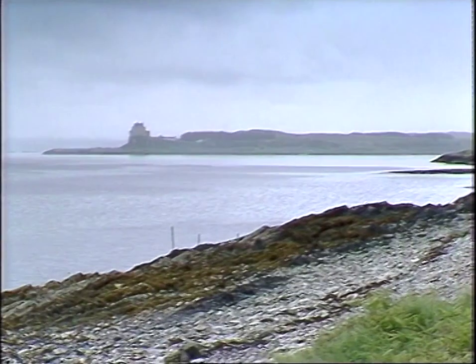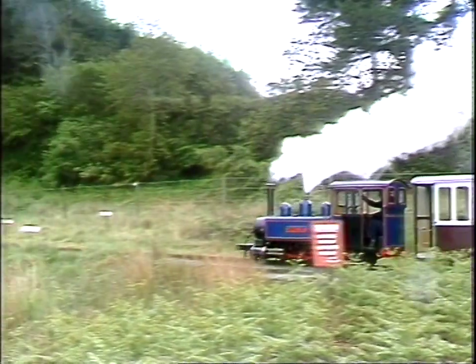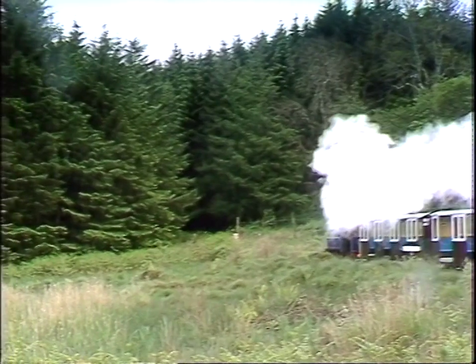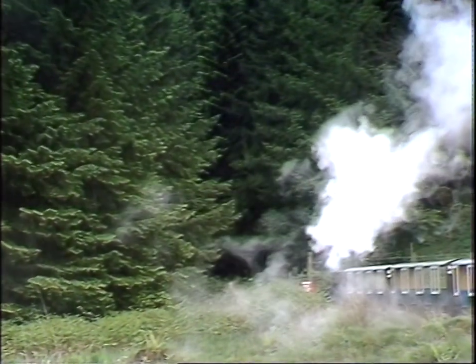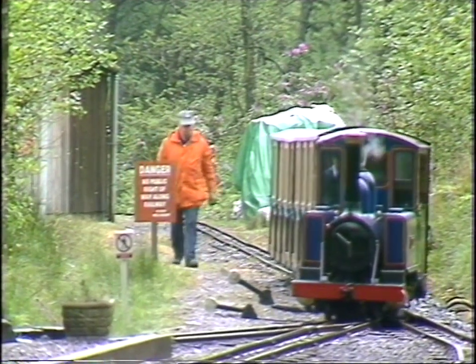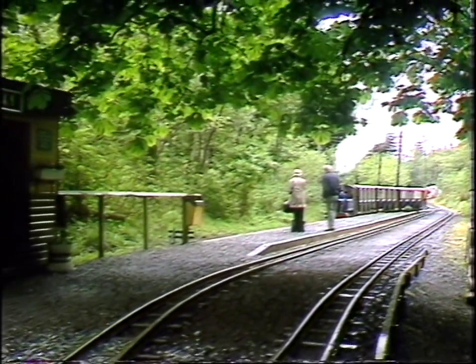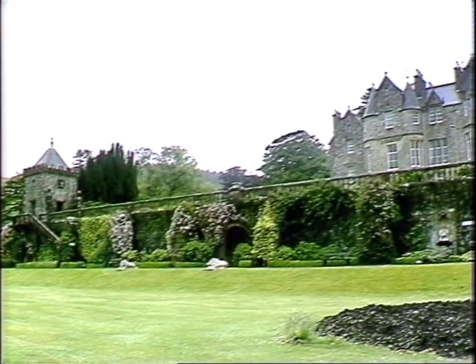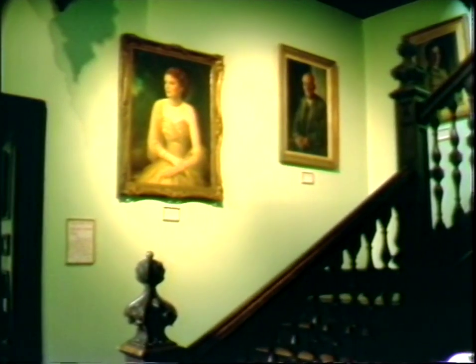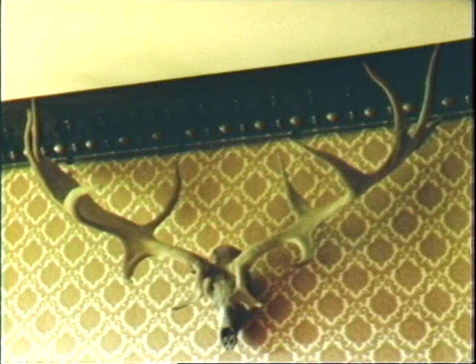At Tarmstead Loop, Victoria waits for the diesel, Glen Alden, to pass. The line now enters the forest, an area of dense woodland, rhododendrons, and wild garlic. From the station at Torosay, it's just a short walk to the stately home of Torosay Castle. The house was designed by leading Victorian architect David Bryce and was completed in 1858. Torosay was acquired by the Guthrie family in 1865 and is still their family home.